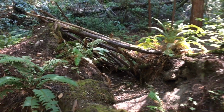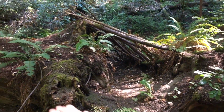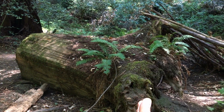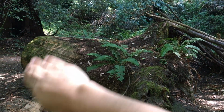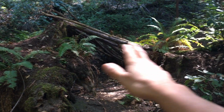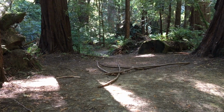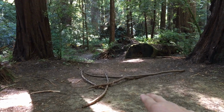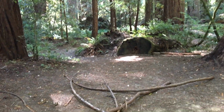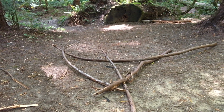It's built actually between two old root balls. So this is the root ball, the root portion of it. It's been cut down and they've used that to prop the sticks up there, and then here's a smaller, older one. So the structure I just checked out between the two root balls was right there. And this is here, right behind it. And this is new.